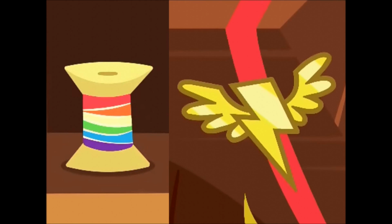I don't think the spool and medal are inherently magical. I just think that when they become symbols of the lesson that they learned, they become enchanted or something like that. You know, here's hoping that what I just theorized doesn't fall flat on its head when Pinkie runs into Cheese Sandwich.